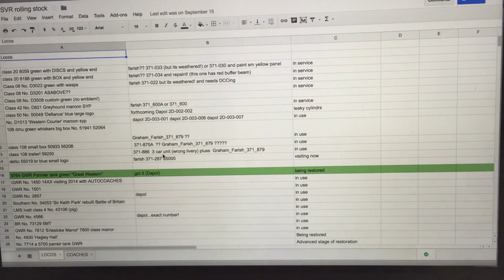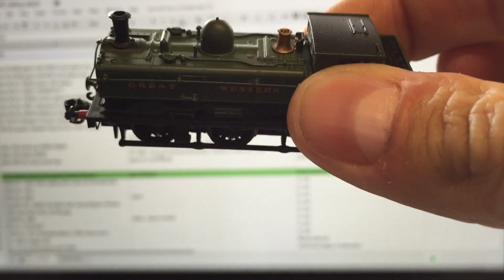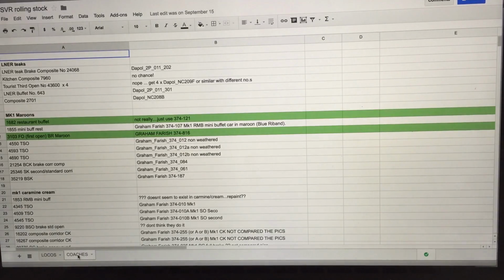So I have been doing a lot of research on the rolling stock that's used at the Severn Valley Railway, and making spreadsheets of what is available and whether it's in service, and whether it's been used in the recent past, and liveries, and yeah, not very interesting to look at. As you can see, the green line there is for the one that we've already got, that I showed you previously, which is the pannier tank. So there's that. Also been looking at the coaches, and as you can see we've got 2 green lines on there because I decided to start with the easiest one, which is the Marquand Maroon rake.